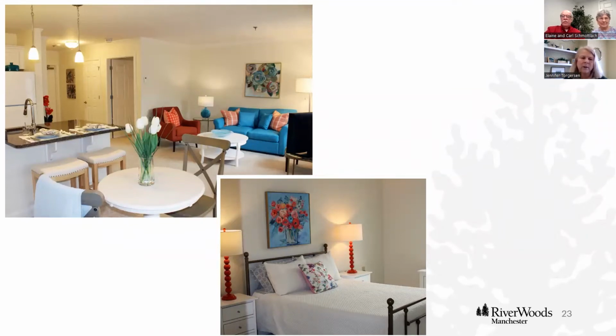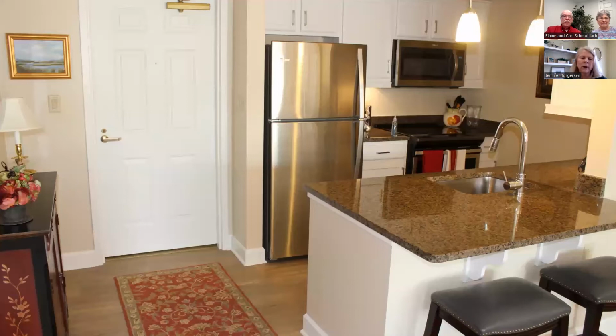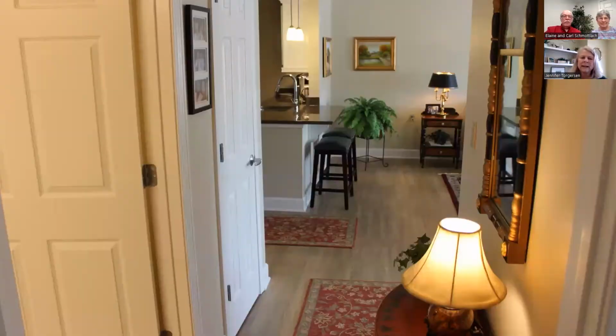This again is a cedar, which is a really nice 1-bedroom, bath and a half. This would be a living room area in a fir or a dogwood, perhaps garland. And this has some upgraded flooring. Just a couple shots of independent living apartments here, to give you a glimpse.